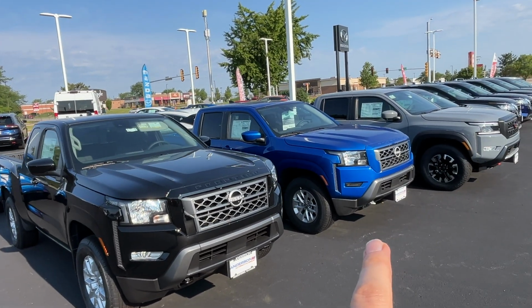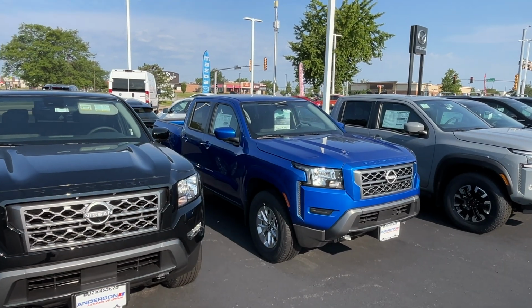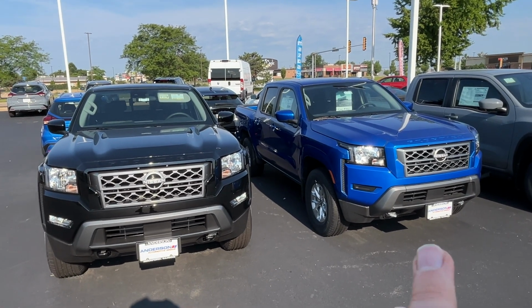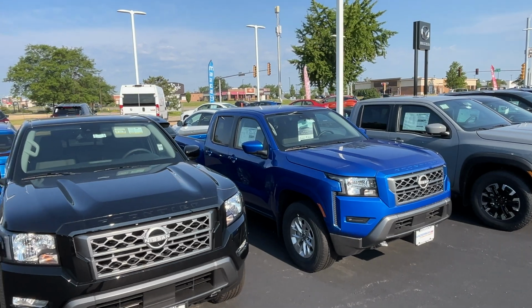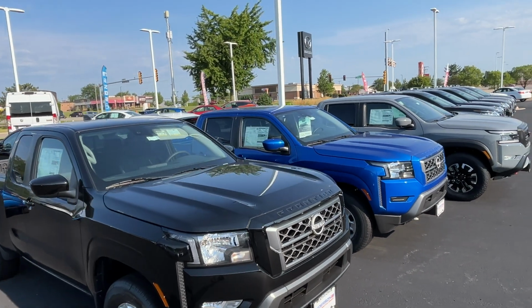This one is listed at $39,000, but it's a 4-door or crew cab, if you will. So that does not have the options that this one has, so that's why it's a little bit cheaper. But which one do you prefer? Do you prefer a king cab or the crew cab truck for around $40,000?